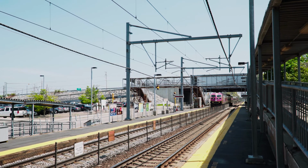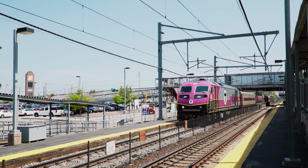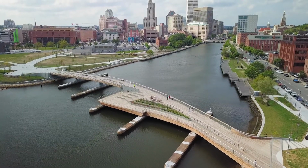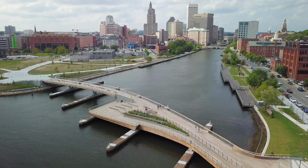Easily commute using the nearby highway or the South Attleboro train station. Downtown Providence is 15 minutes away and is home to award-winning dining and entertainment options.